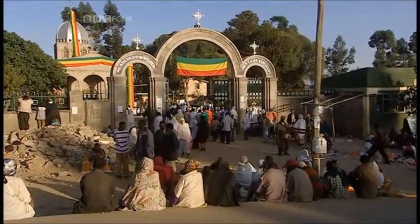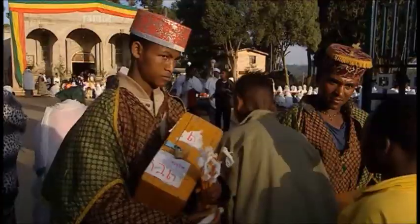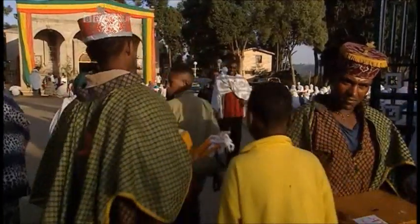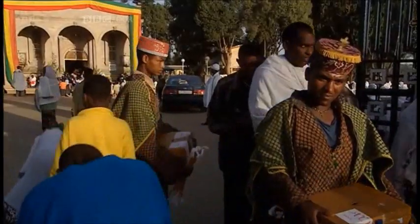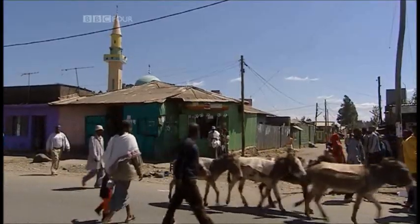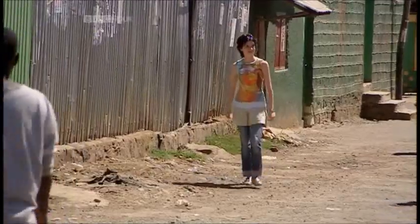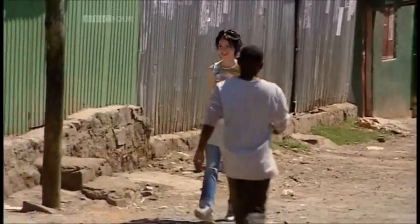Here in Ethiopia, they still play an instrument which is very similar to the one discovered in Iraq. Ethiopians believe that this was the instrument King David played to Saul in the Old Testament. I've come here to Addis Ababa, the capital of Ethiopia, to meet the master of this ancient instrument, Alemu Aga.